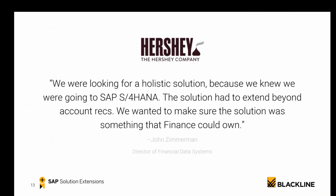And finally, just to wrap up, as I mentioned before, we have hundreds and hundreds of customers running BlackLine solutions alongside their SAP ecosystem. And you can see here a brief quote just summarizing from the Hershey company what it looks like to have these solutions working together, right? So the Hershey company said that they were looking for a holistic solution. They knew they were moving to S/4HANA and they were transforming with SAP. They wanted an accounting solution that was going to extend beyond just account reconciliation or that core balance sheet substantiation functionality, and they wanted a solution that finance could own. They ultimately identified and implemented the BlackLine Solution extensions, and Hershey's been having some great success with their overall transformation.